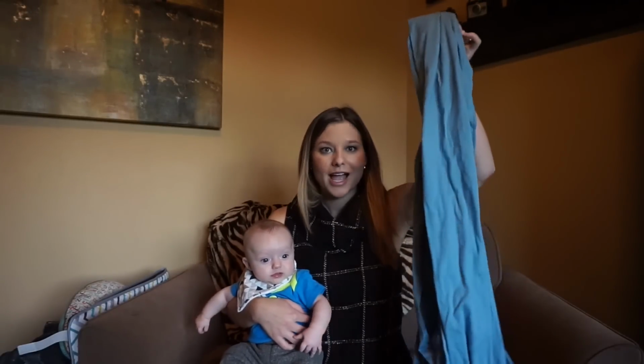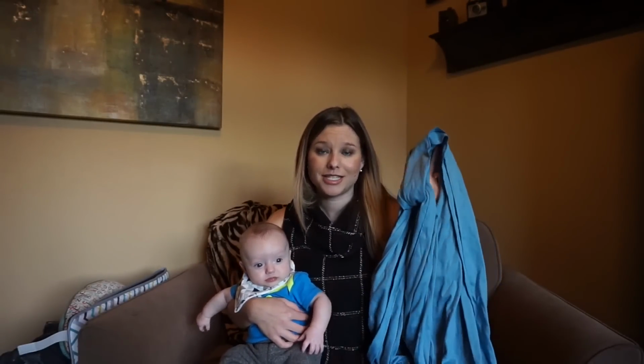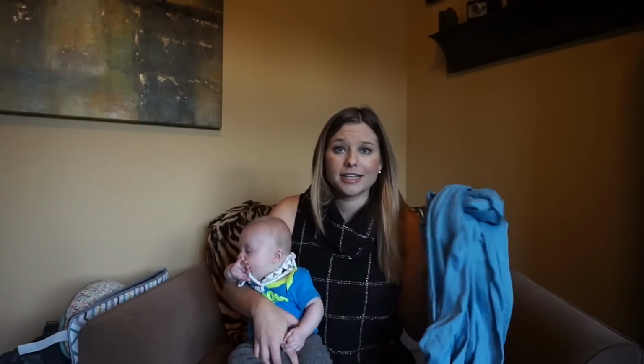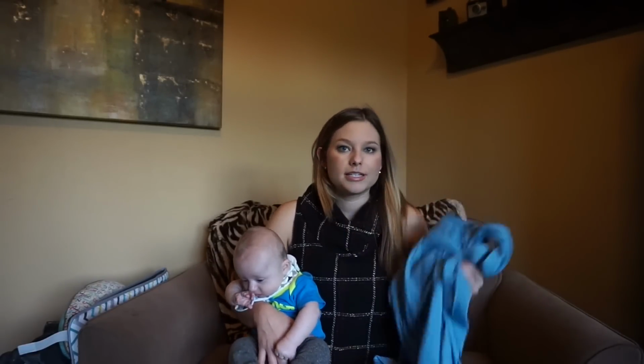Next thing is the Moby Wrap. I don't know how the heck to use this thing. I've watched YouTube videos. I've had people show me. At the end of the day, it's just too complicated. This is a great thing if you're around the house doing stuff and you want to carry your baby. But honestly, for me, it's too much time and effort to figure out how to put him in it. By the time I do that, I might as well just be carrying him. So this really did not work for me.